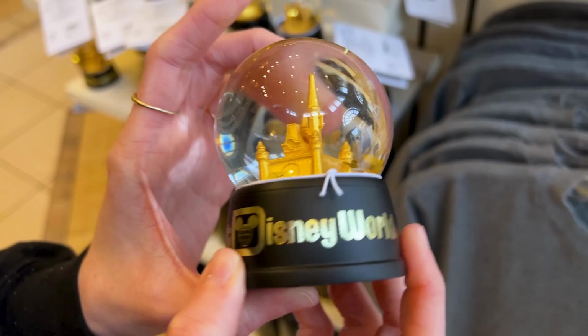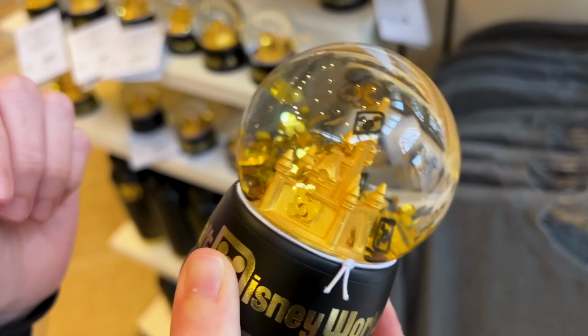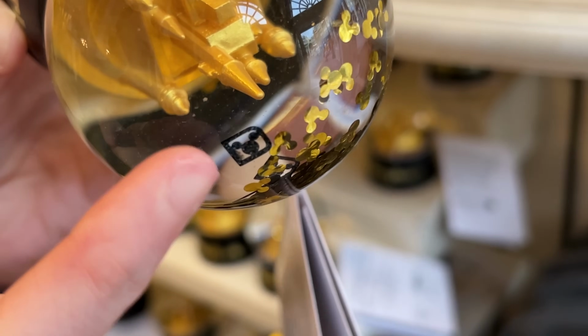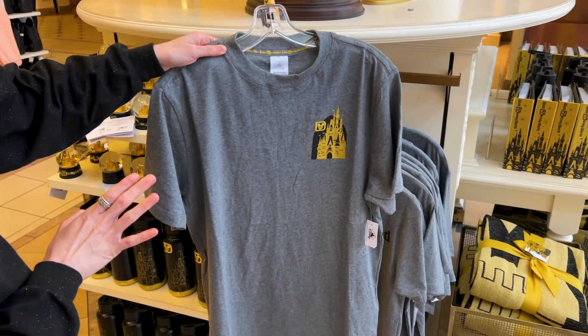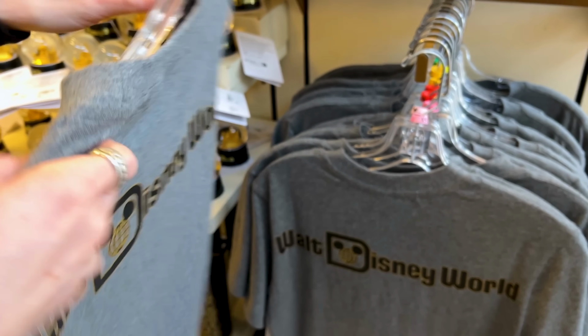A small snow globe for $35. And look, the glitter pieces are Mickey's. Mr. ML pointed out that the glitter pieces also have the Disney World logo. We got the photo album for $25, the water bottle for $40, a simple t-shirt for $40. We got the Disney logo embroidered on there. Let me see if anything in the back.